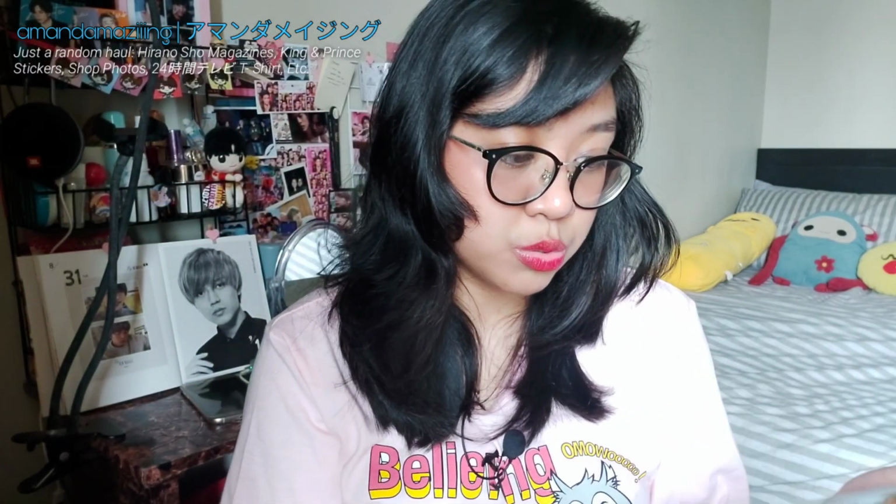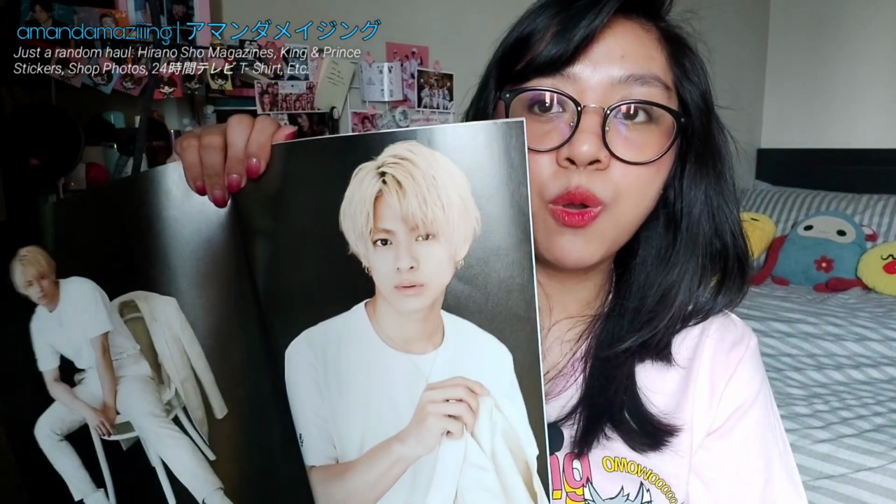This is J-Movie magazine. I've always liked J-Movie magazine features, and so when they announced that he's gonna be on the cover of this one, I immediately ordered it, and I wasn't disappointed because I really like this shoot. I really like this photo, and this one, I think, is one of my favorite photos from this entire MagFest in general.